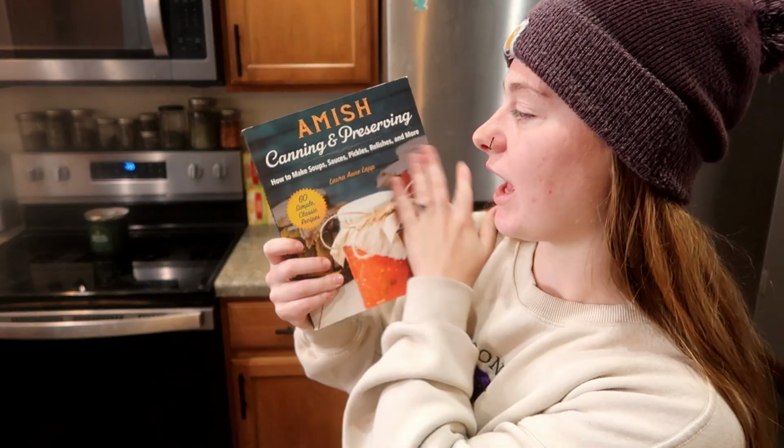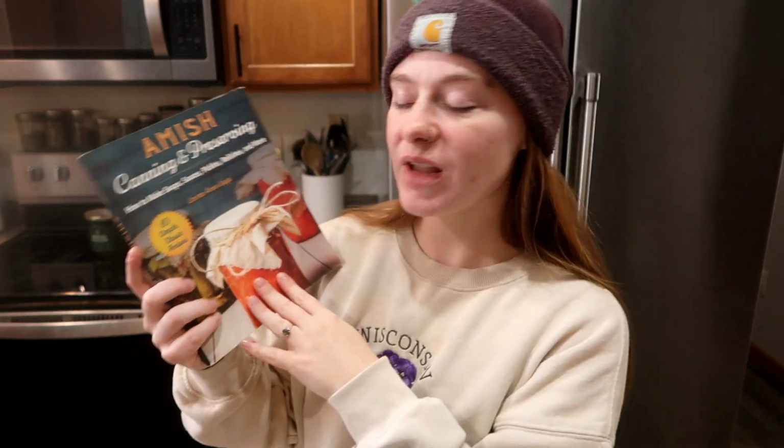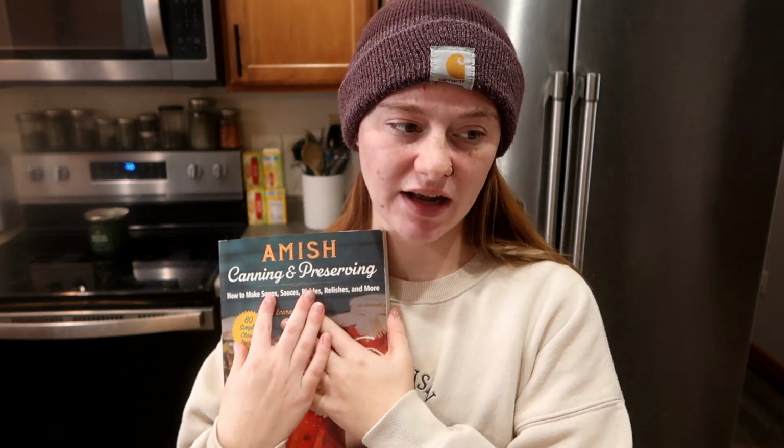Alrighty, let's get on to book number 2. That is this Amish Canning and Preserving, How to Make Soups, Sauces, Pickles, Relishes, and More. It's 60 simple classic recipes. Now let me say, this is Amish canning, not like Ball approved home preservation, nothing like that. A little bit of rebel canning going on in here. If you're not okay with that, this book probably isn't for you.